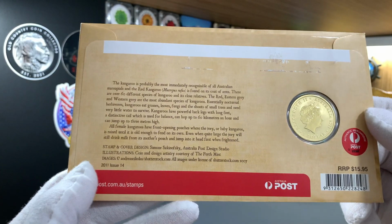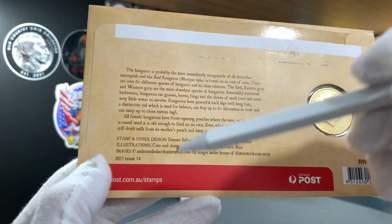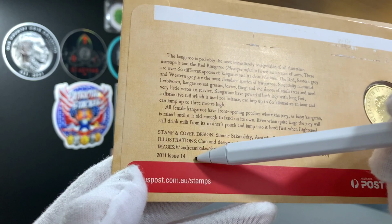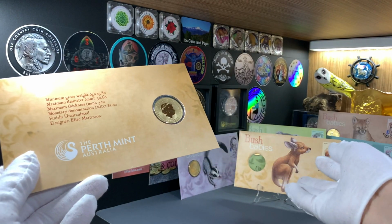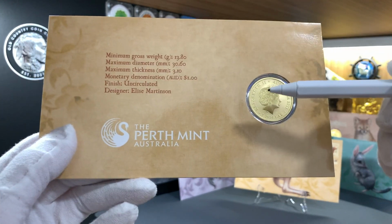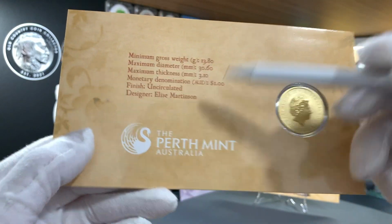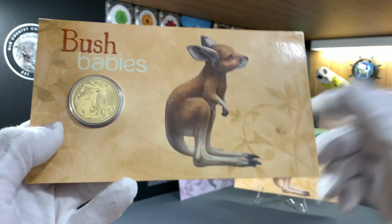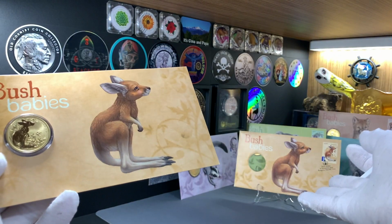Here's the back of the envelope with some information about the kangaroo. And we can see that this is the 14th issue of PNC for 2011. Here's the card from the envelope. And on the overside of the coin, we can see the specifications and the name Liz Martinson. Right on the back, on the reverse side, we can see the same artistry design as we saw on the envelope.